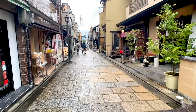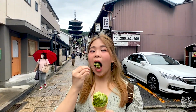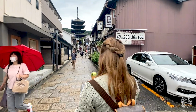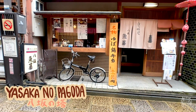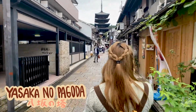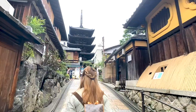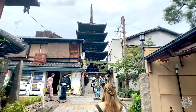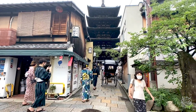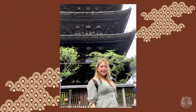It is the best photo spot for a charming streetscape, with a pagoda that can be found in the middle of the street. We are heading to Yasaka no Pagoda, also known as Hokanji Temple. It was built in 592, which makes it the oldest pagoda in Kyoto. Visitors can enter the pagoda up to the second floor, and the entrance fee is 400 yen.